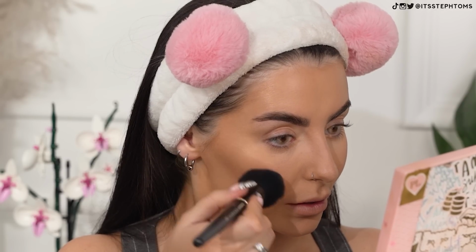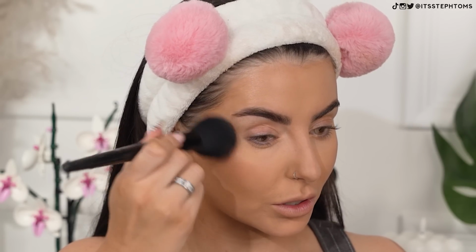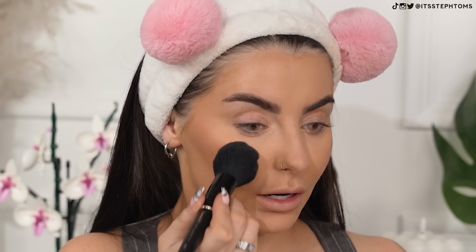Yeah, I'll add some of that in between where I put my bronzer and my highlighter, just to kind of tie the two together. You all know the drill. Ooh, pretty. But that's giving me a nice little lift to my cheeks.